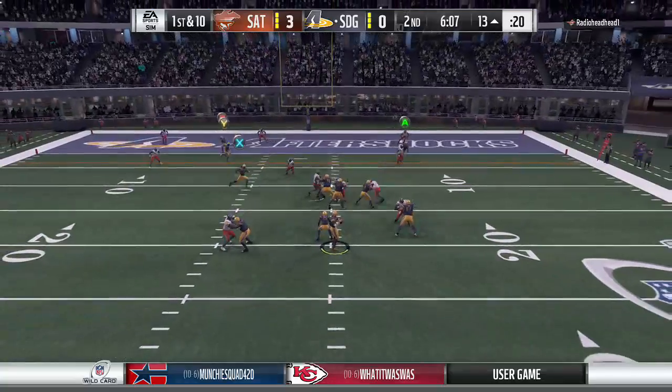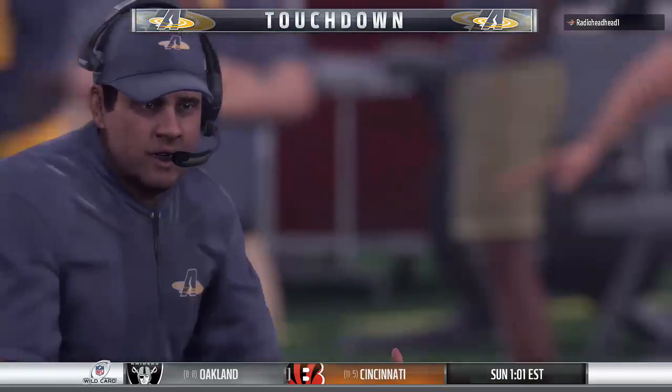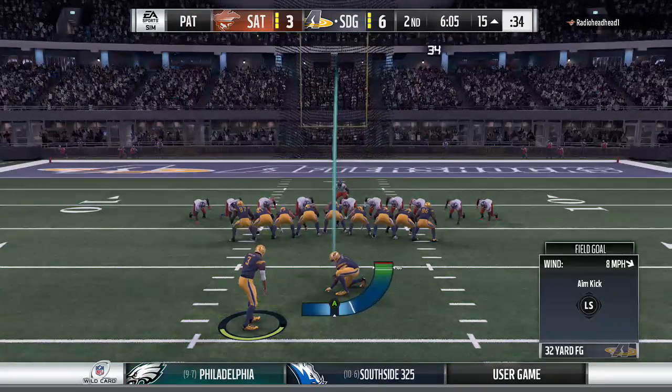Play fake. Cousins. And it's caught. Touchdown. Jordan Reed from 13 yards out. And his guys are able to strike for 6.